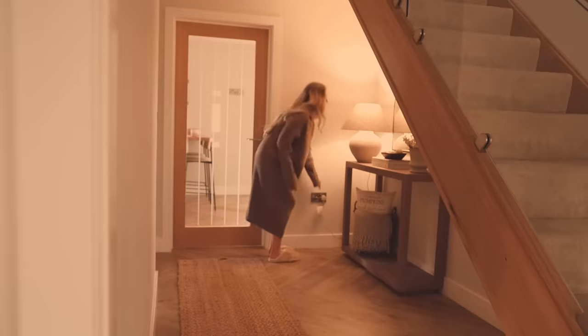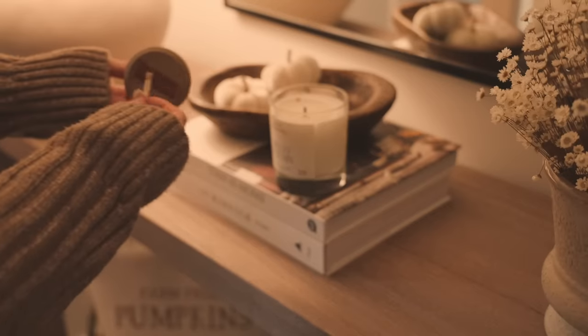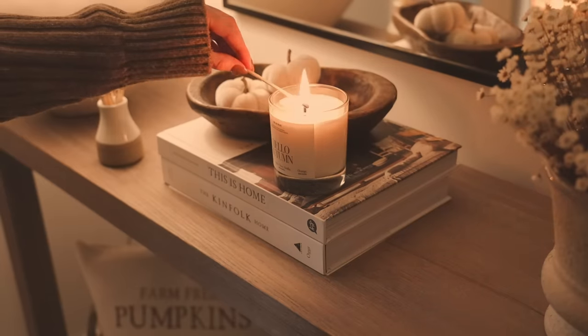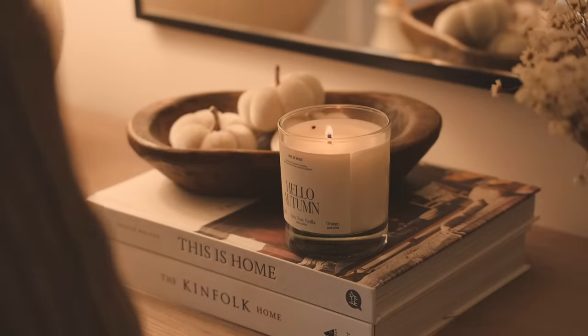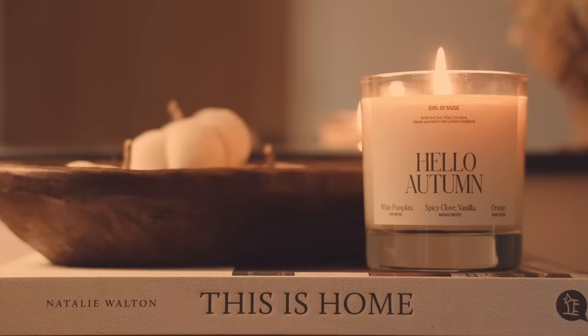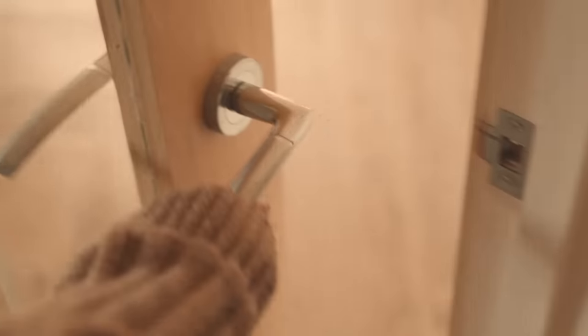Now October is here, the weather is starting to get a little colder and cozier, so I decided to have a cozy, relaxing evening. Now, of course, not every evening looks like this. Especially with a baby, these types of evenings are extremely rare. So this is what my perfect, relaxing autumn evening looks like.